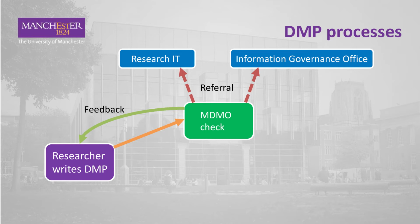And we use DMPonline's API that sends us an email each day with details of plans that have been created over the last 24 hours. So that helps us make sure we reach everybody. And once a researcher has created their plan, the journey of the DMP begins with an initial check of the outline section by the library's RDM team.